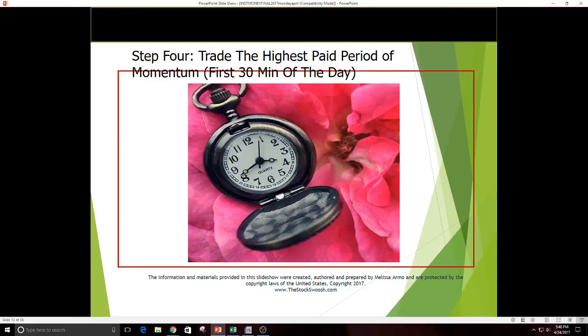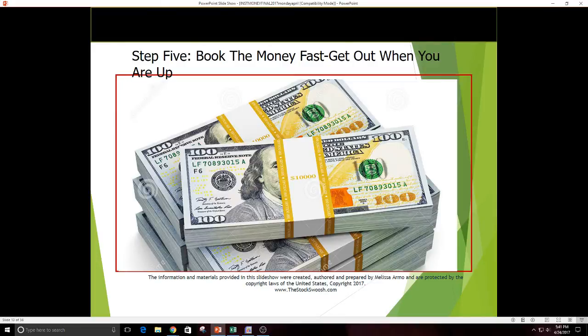Step four is trade the highest paid period of momentum time of the day, which, as I've been saying, is between 9:30 and 10. It's the first 30 minutes of every trading day. That's the highest time when the largest momentum comes into stocks so that you can make the most money that you possibly can in the shortest amount of time. Okay, that's the goal. So you don't have to sit there all day.